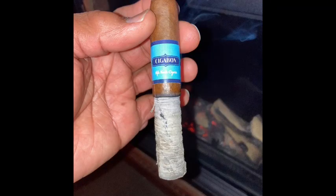So, I mean, I'm not disappointed with it. I cannot complain at all, like I said, about the construction and the burn on this cigar. Both construction and burn were magnificent. The ash on this cigar was ridiculous. It held on pretty damn good.